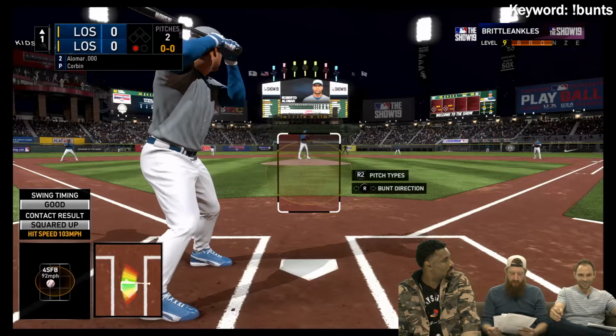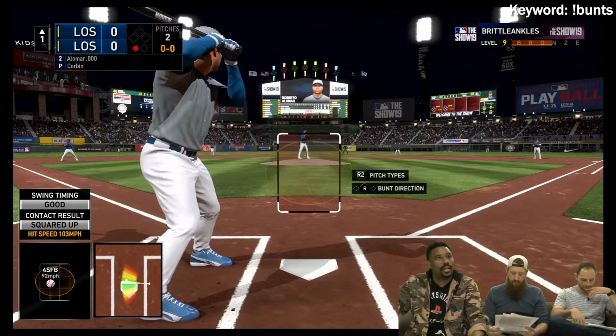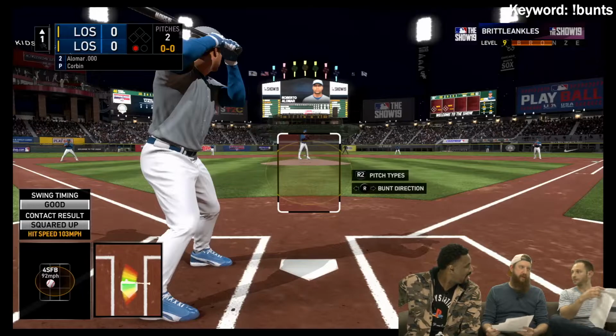I'm not going to sit here and say that you could not come across something odd, and that's why we showed it. But the important part is, if that same swing, that same position, last year would have been hit 90 miles an hour or lower, this year in MLB The Show 19, it was hit 103. He squared it up, got right on top of it. He hit it right at somebody, but unfortunately, that does happen. I referred to some of the feedback wording from last year.